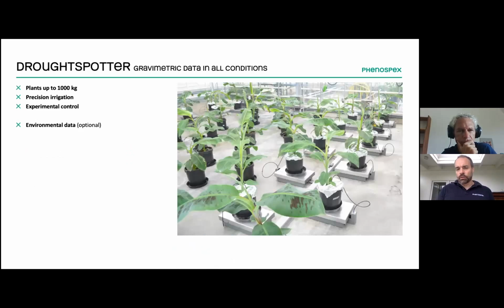And then a few words about the gravimetric platforms. Here, one more time, you see these cells, in this case with some banana plants sitting on them. Here we track the transpiration of the entire plant. That's quite a neat system. And in addition to the transpiration rates, you can also add a component here. You see this little hose. These systems are also irrigating your plants.